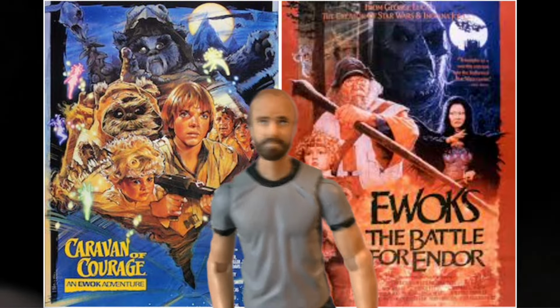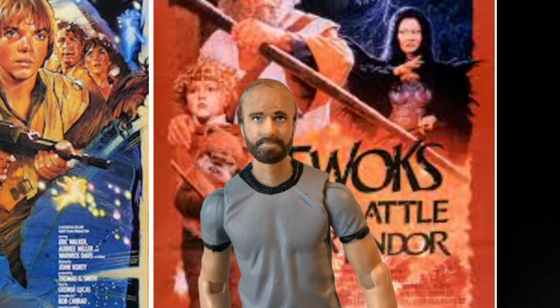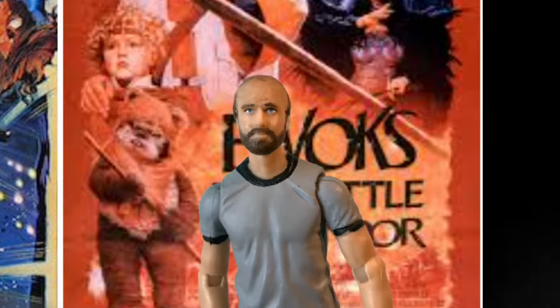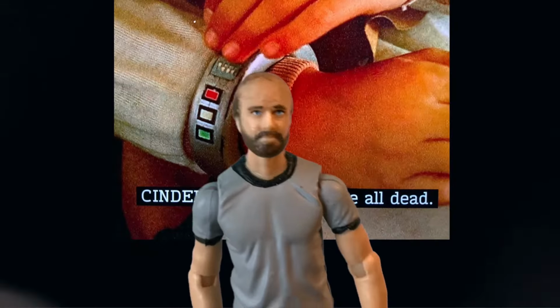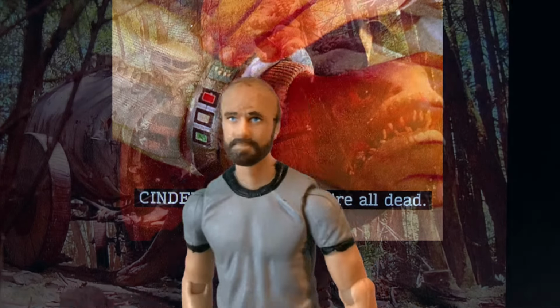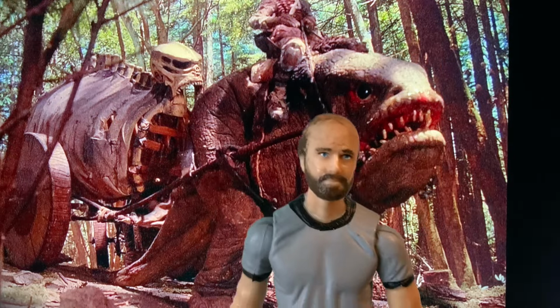I non-ironically love the Ewoks movies, especially the Battle for Endor movie. I just think it's a cute, fun movie with some unexpectedly dark moments. And of course, it has the first appearance of blurgs. If you haven't seen it yet, I suggest checking it out.